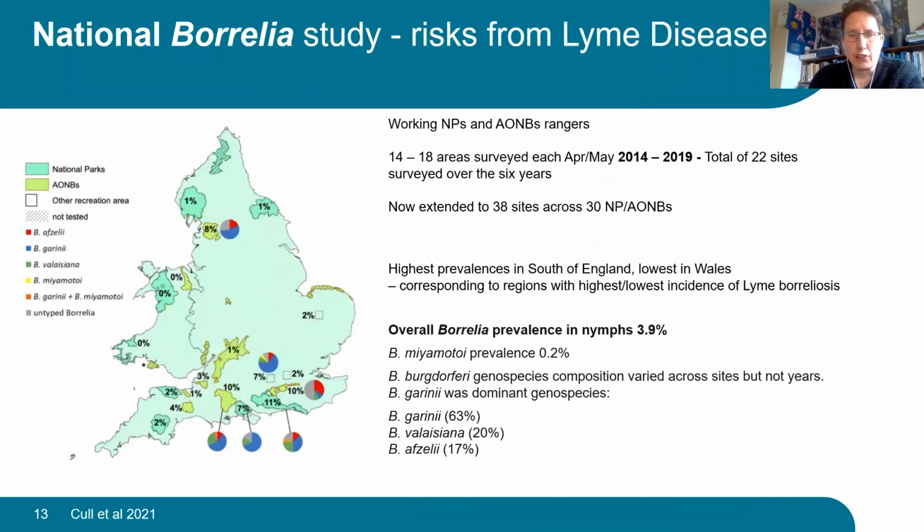In 2014, we established a collaborative project working with rangers from national parks and areas of outstanding natural beauty, where we got a snapshot survey of ticks from each of those areas and looked at infection rates. We had 14 to 18 areas surveyed, 22 sites, for the first 6 years. We've now expanded that to include 30 national parks and AONBs and 38 sites. Highest prevalences for Lyme are in southern England, with some areas at 10, 11%. Lowest is in Wales. In fact, there's hardly any Borrelia in the ticks in Wales. Overall prevalence is just under 4%. We can then look at genus species, and this tells us a little bit more about which wild animals might be driving the transmission cycle. Next slide, please.